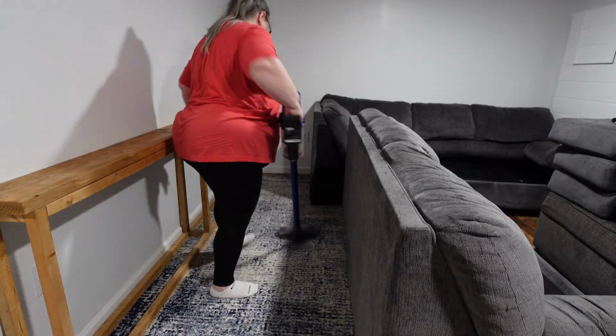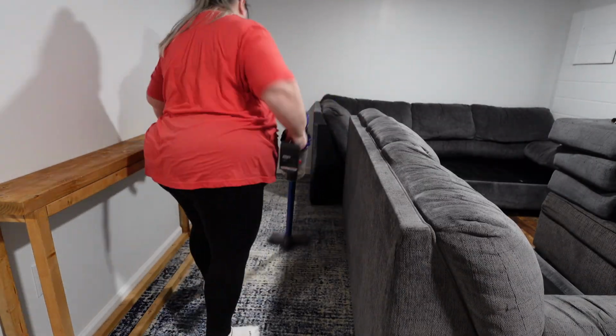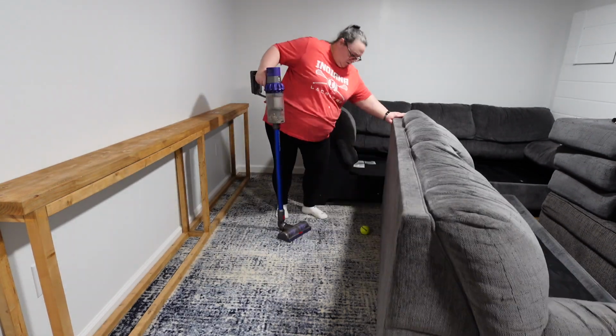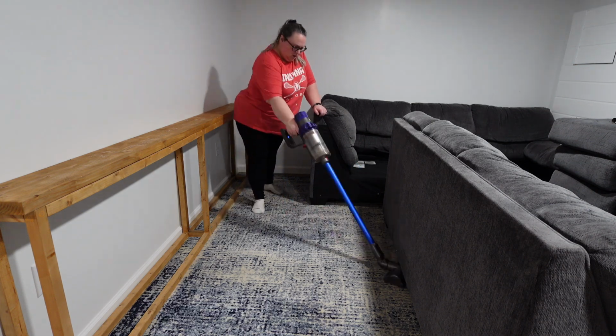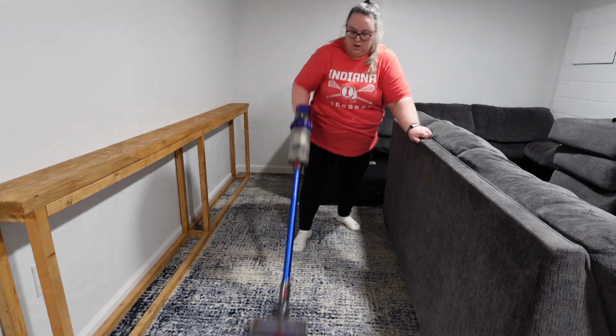I have ordered several things to, I don't want to say do a makeover in my boys' room, because I haven't even really decorated my boys' room. So I've ordered stuff to decorate my boys' rooms. We are starting here in the basement with my youngest son's room and my oldest son's room.